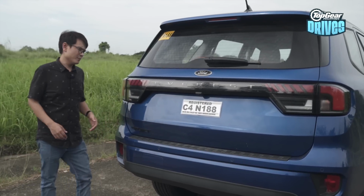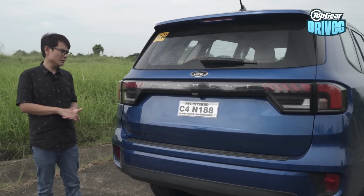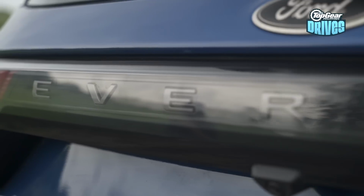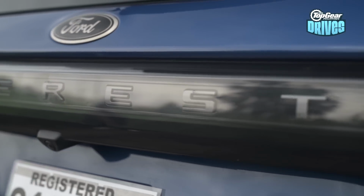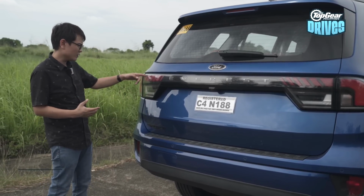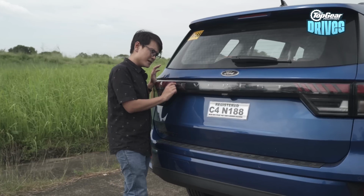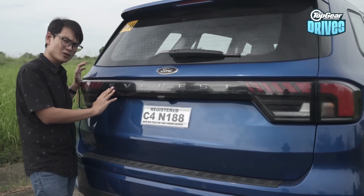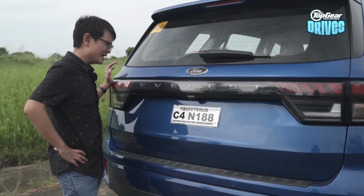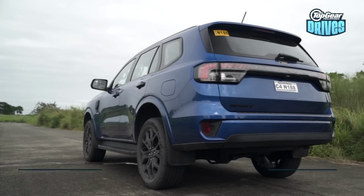And while we're back here, we might as well talk about the design of the Everest. It seems to be a trend going along in the industry these days, wherein they connect the two taillights in one whole piece like this, and the Everest is no exception. Now, some people like it, some people don't. There's a bit of futurism here with those LED slats going on, and I just noticed this now. This entire trim encases the word Everest, and I'm pretty sure by now someone from Ford has figured out how to light up the word Everest. Please don't do that.